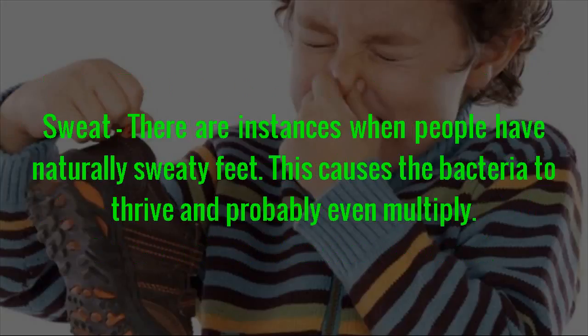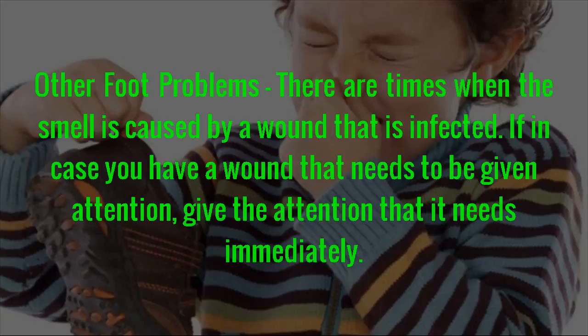Sweat. There are instances when people have naturally sweaty feet. This causes the bacteria to thrive and probably even multiply. Other foot problems. There are times when the smell is caused by an infected wound. If you have a wound that needs attention, give it the attention that it needs immediately.